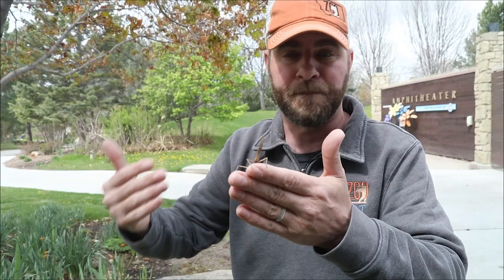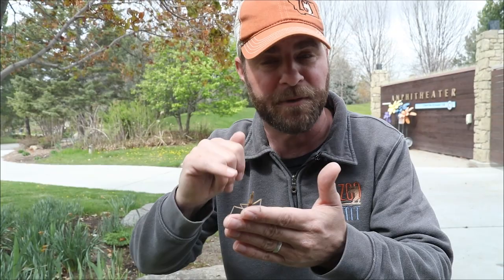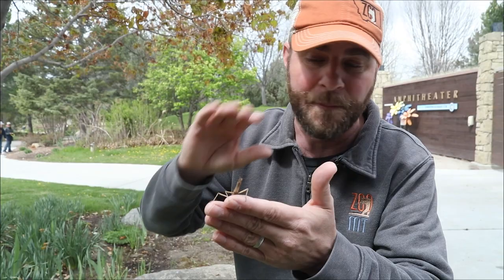It's just amazing. Now, the walking stick, they are found in Montana, not this species. We have the northern walking stick, so you may see them yourself and find them, but obviously, they're gonna be difficult to find because of that camouflage.